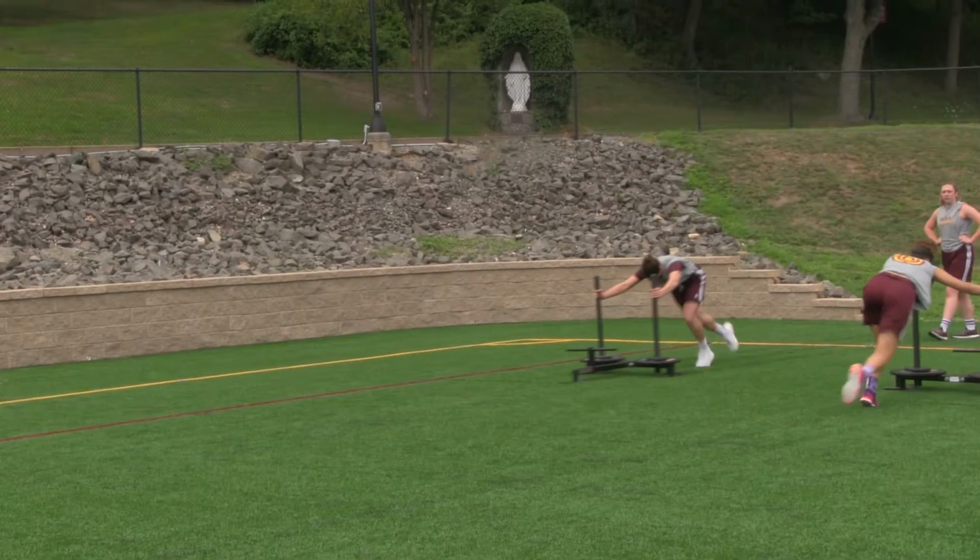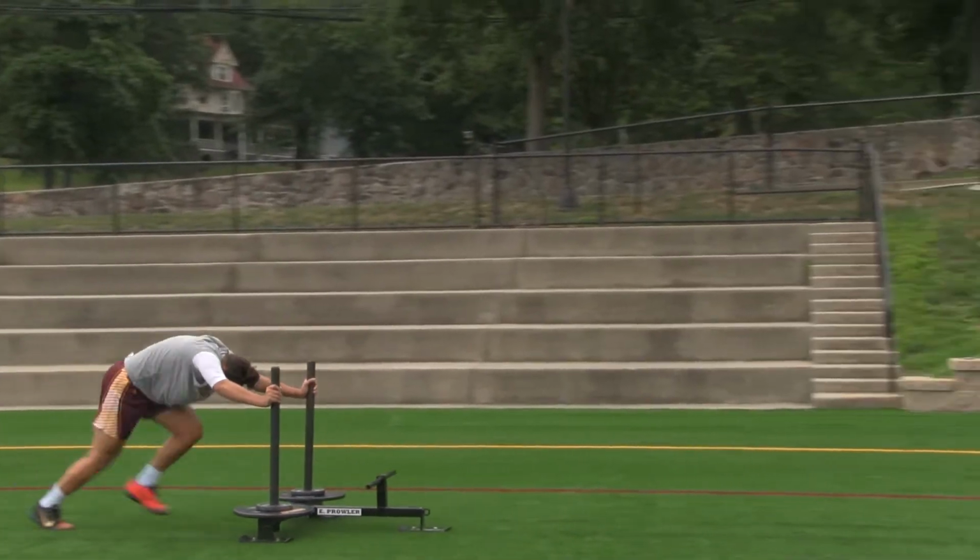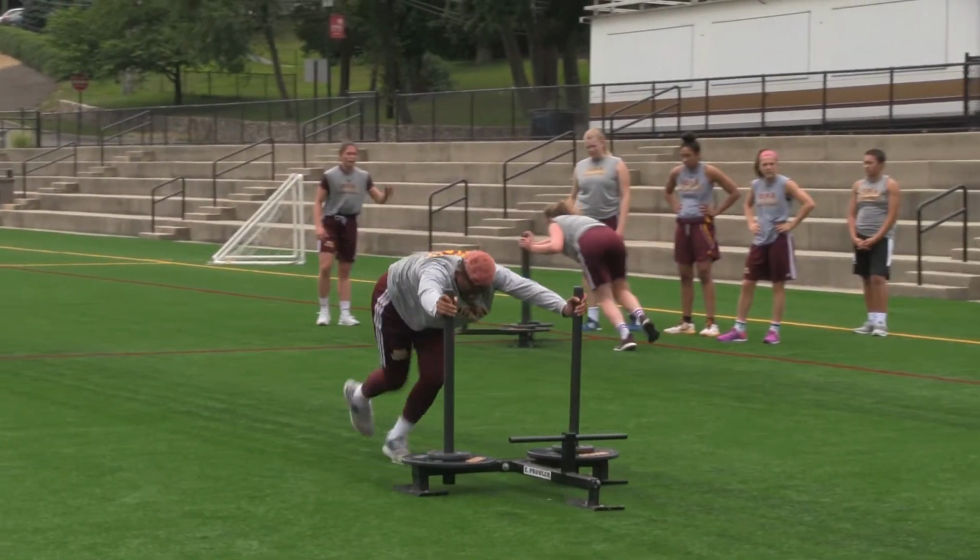That's it. Got to sprint with it. That's one of the books. 9 to go. Good job, Mill. Good job. Keep running with it now. Go, Lex. Good job, Thor.